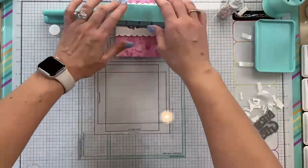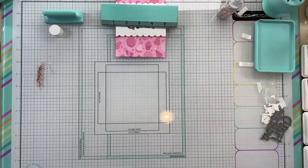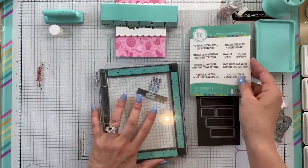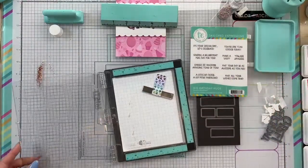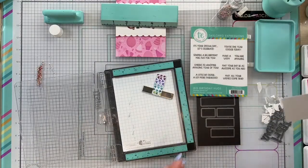You can also use liquid glue if you like that. I'm going to move it up there for just a second while we finish stamping our sentiment. I've got the big birthday hugs. Do you have enough white paper? Or do you need more? I have a good little scrap of white here that I think will work.